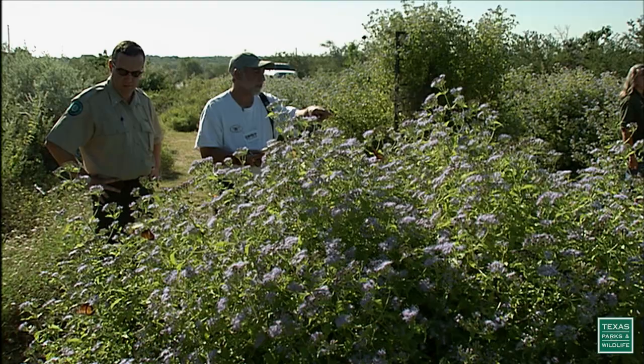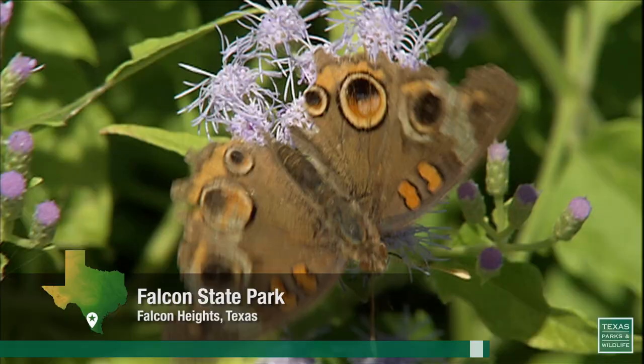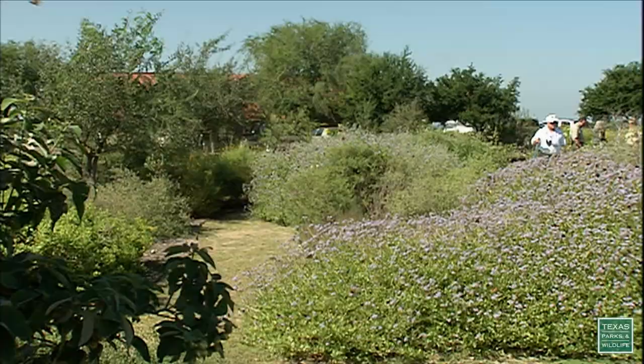So amazing. Meanwhile, just downriver, the Texas Butterfly Festival wraps up with a splash of color at Falcon State Park. Oh, awesome. I've never seen anything like this. We've seen well over 100 species here in this garden over a three-day period. I've seen more butterflies in one day than I've seen in my whole life put together.